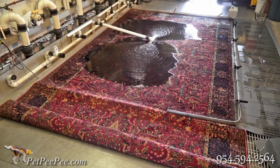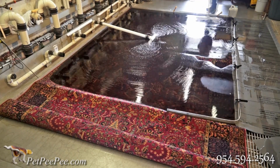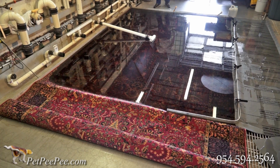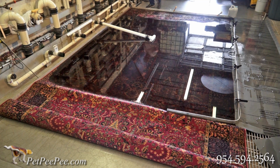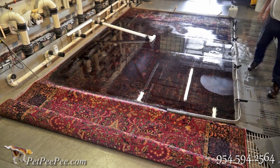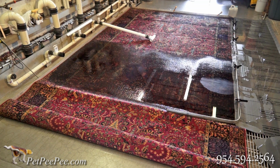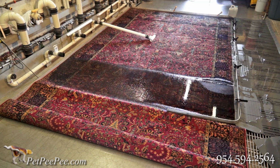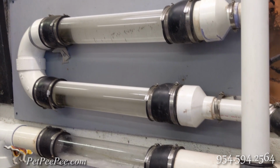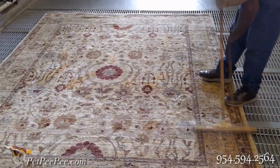Because PetPeePee never uses any enzyme or deodorizer or zap or any kind of those cleaning products, because this is an Oriental rug. An Oriental rug must be cleaned in a special way. A cleaning process that protects the fiber, a cleaning process that protects the color, and removes the urine odor without depositing any unpleasant smell. So the only cleaning process that can do that is through the rug. This is what we deliver.